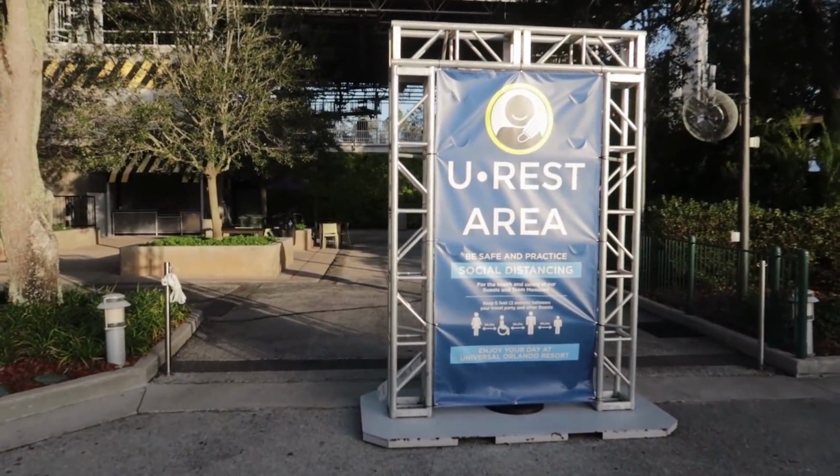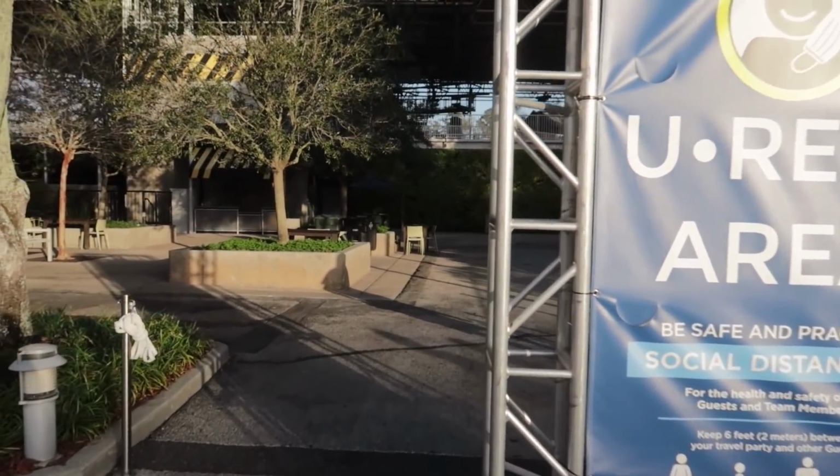For this next tip, let's pop into the U-Rest zone. It will be quite appropriate. The U-Rest zone. Hopefully we won't have to use this tip for much of 2021, but use the U-Rest zones to get a break from your face mask. That's right. You can see my face right now. I don't know if that's a good thing, but you can see it. And I can come in here and relax with my face mask off. All the tables and seating are socially distant. So, good tip. Utilize these U-Rest zones, but hopefully by the end of 2021, they won't be necessary.